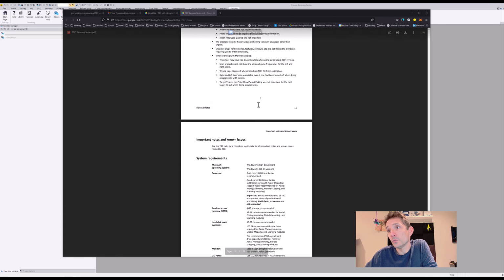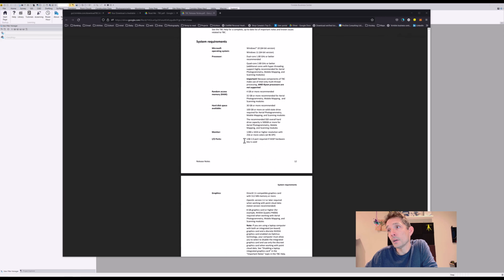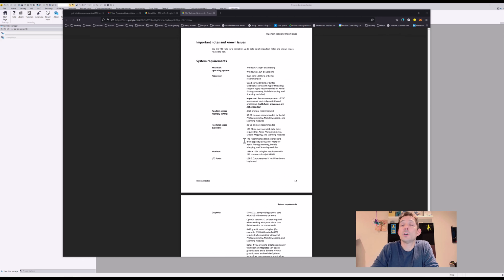Important notes and known issues. See help. Requirements, let's see if they have changed the requirements. So Windows 10 and 11, of course, 64-bit, dual core, 1.8 GHz or better. Quad core, of course. Components of TBC may use Intel-only multi-thread processing, so AMD Ryzen is not supported, so obviously stuck with Intel. RAM 4 gigs or more, obviously 32.